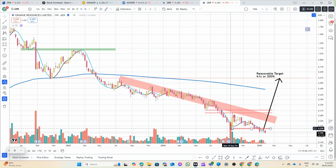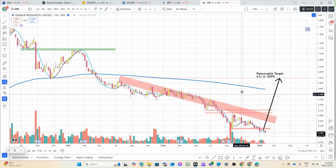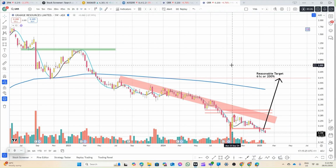And so the chances of any kind of decision on development of the underground mine and financing was delayed. And it looked like it was going to be a long way delayed, a long time. So anyway, we get all the way down through here, and we find support, and we find ourselves down through this area here.